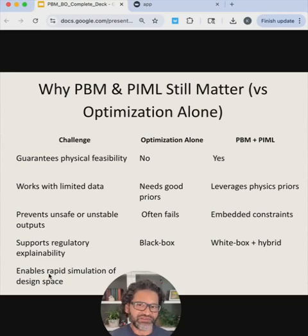Second key point is that physics-informed machine learning generalizes better with less data. So in formulation, data is sparse, costly, and noisy. Physics-informed machine learning incorporates physics-based modeling outputs as features or priors and reduces the amount of training data that's needed. It leads to better generalization, especially for edge cases or extrapolating to new ingredient combinations. And that's key when you have supply chain variability and new ingredients that are showing up that can reduce cost or improve your product while maintaining the current outcomes that you're looking for.